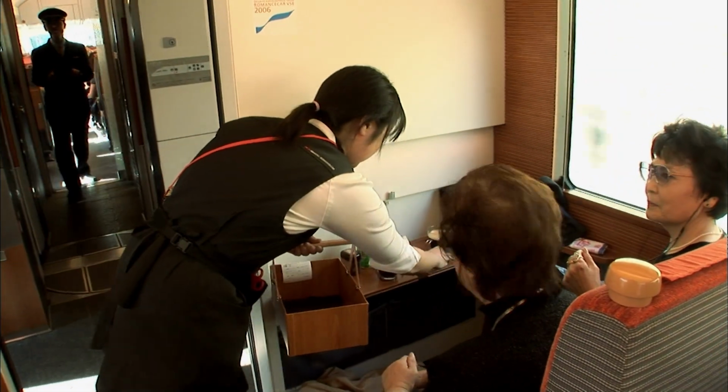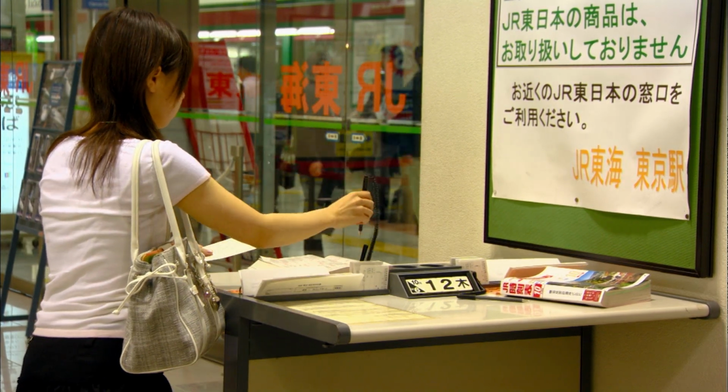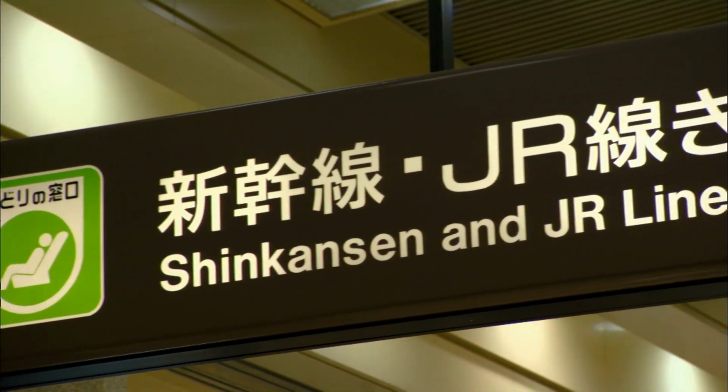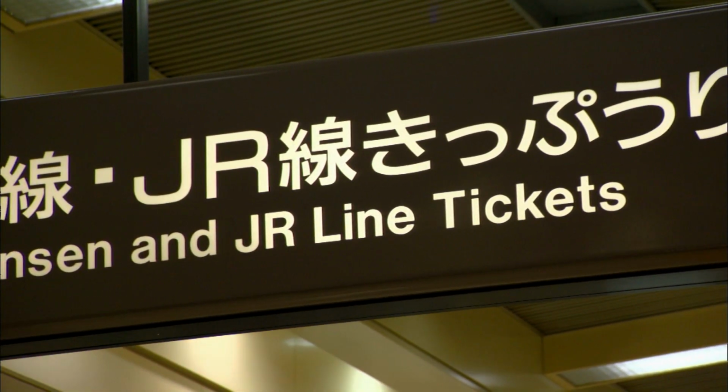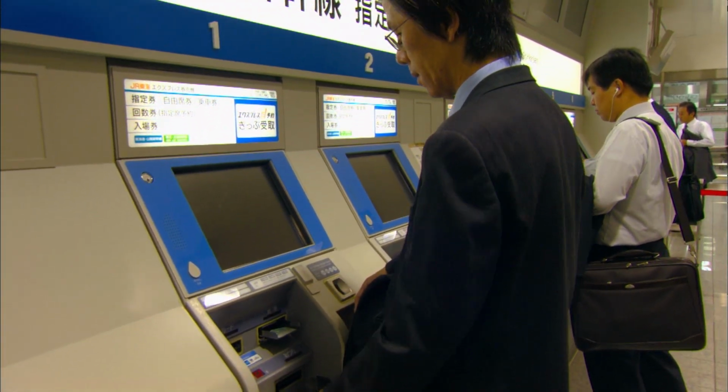It's very easy to buy tickets for the Shinkansen, and reservations are encouraged, especially for more popular trips. Just look for this green logo to find the Japan Railways office at the station. There you can both make your reservation and buy a ticket.